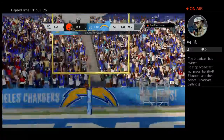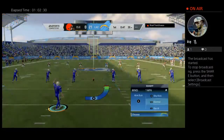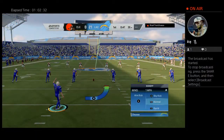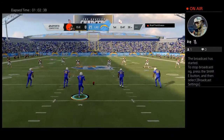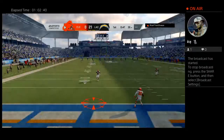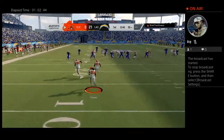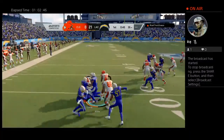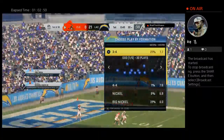Extra point by Badgley, up and good. And that makes the score 21-0. The kickoff unit is out on the field, and they will send this one away. This is fielded at the goal line. And a nice return sets him up pretty good here at the 30-yard line.